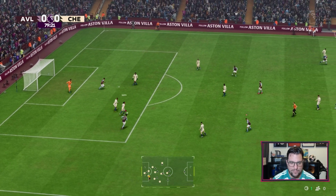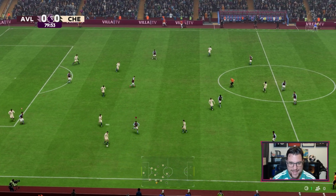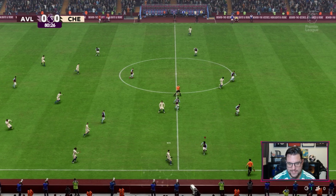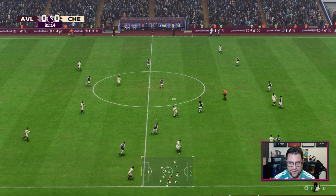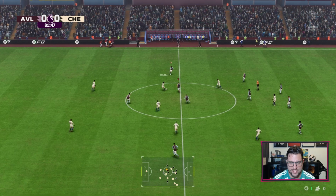It's been the moral of the story today for Aston Villa. Nothing has really stuck for them. Again, arguably been the better team in this. We've been much more open since we've gone to this attacking shape, but it's difficult. It's difficult. The 4-4-1-1 gives me much more feeling of defensive solidity.